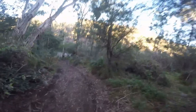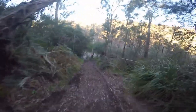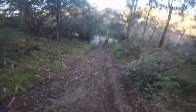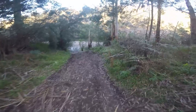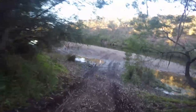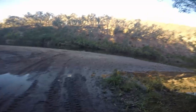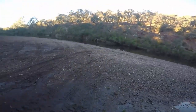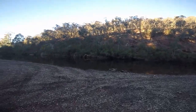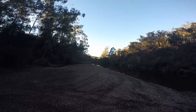Obviously you've had people that have driven down here recently, but it's not a bad little walk down till you get to the water's edge of the Avon River. See, the river's up a bit. We've had a bit of rain of late, so you've got this nice little spot here. Absolutely magnificent. Magnificent little part of the river.